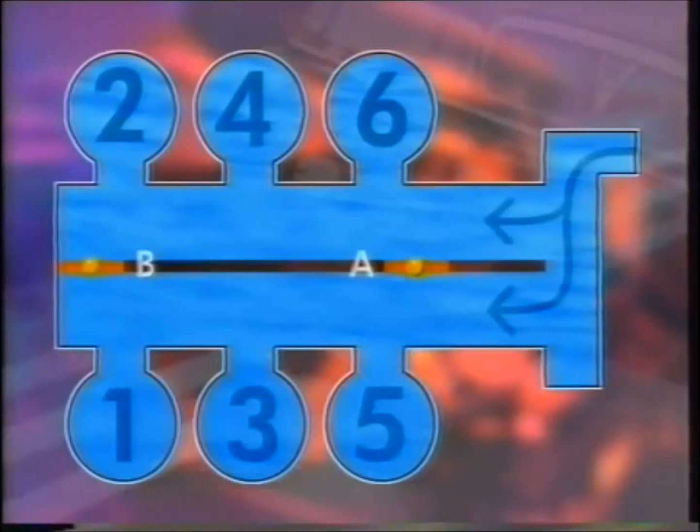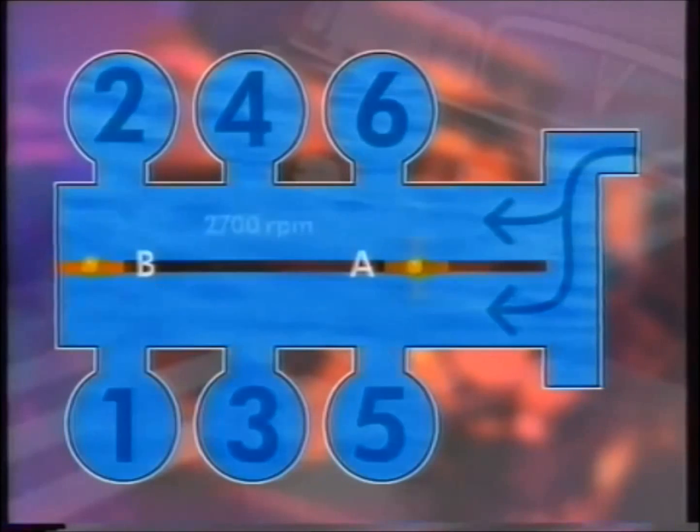This simple illustration represents the relative positions of the two valves in operation. A is the connect valve and B is the balance valve. At low engine speeds or under part throttle conditions, both valves are closed. Whilst in this position, the manifold is in effect configured as two separate three-cylinder manifolds.